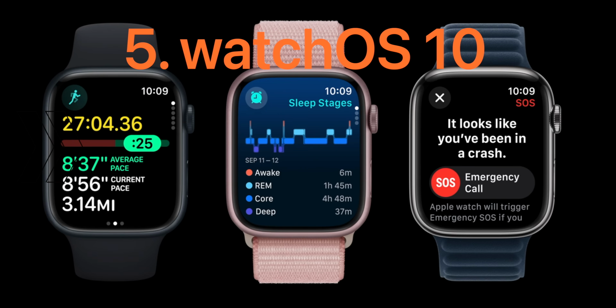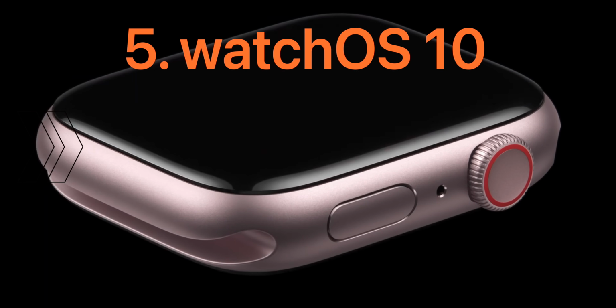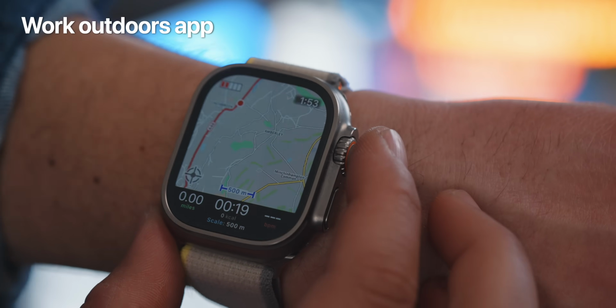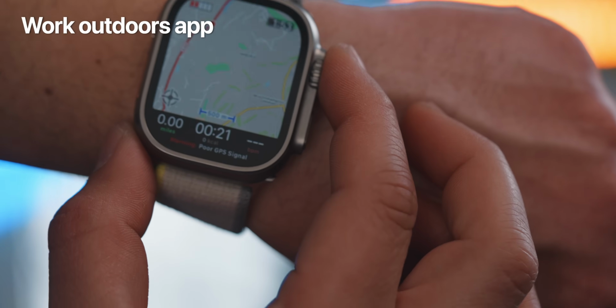And the 5th reason is watchOS 10. A lot of the new features that Apple are boasting about are software related, so will be available on the OG Apple Watch Ultra. We're getting the same safety features as well, nothing new here. Even the SOS alert in case I get lost on the way to the pub is the same.